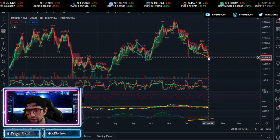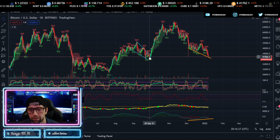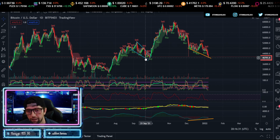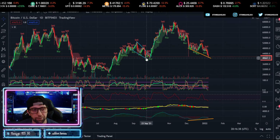We are testing right now around the 41,000 and 40,000 range, and we are creating this potential double bottom support that we saw previously on September 29th, and we've also seen this test on September 21st. So this isn't a new price range.